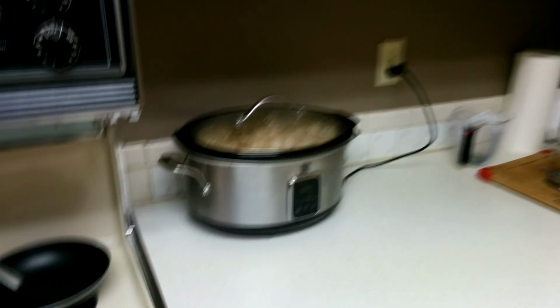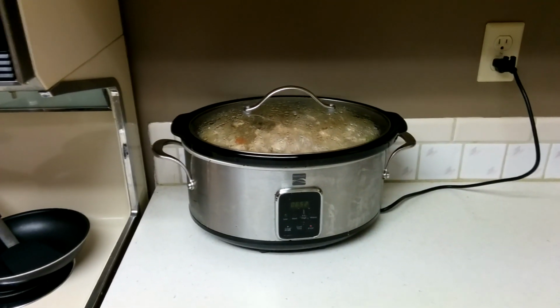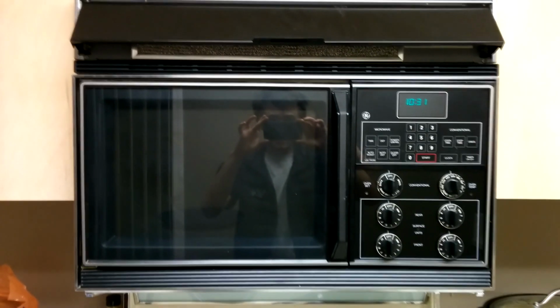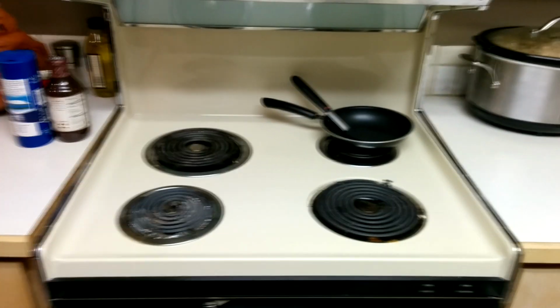We have a crock pot. This is where I cook all of my food. It is currently working on chicken stew. That should be done tomorrow. That's my lunch, generally speaking. Those are drying dishes. Exciting. Cabinets and shit. Over here we've got a microwave, which is also a little bit of a mirror. That's nice. And below it is a stove. This is my fridge.